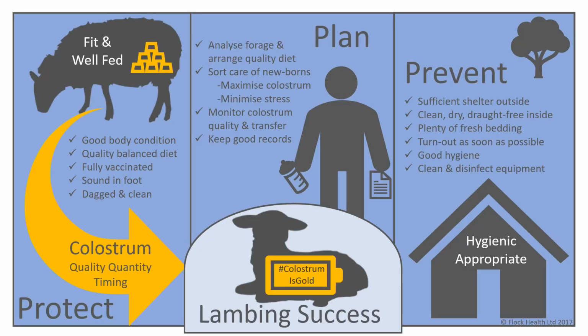So based around the principles of neonatal nutrition and lamb care, these three areas are really important, particularly concentrating on colostrum. We've got loads of evidence now and lots of practical evidence where ensuring that the correct amount of quality colostrum has been taken in by the lamb will lead to reduced mortality, reduced incidences of disease, and that lamb going on to become healthy and productive. So we've got protect, plan and prevent, three different areas that we need to look at.